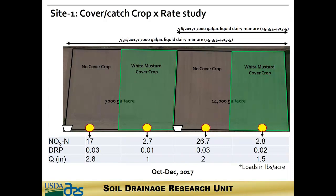Same thing here. This whole field was split into a no cover crop and a cover crop zone, and the same cover crop. This was a manure rate treatment. So they applied liquid manure in early July, about 7,000 gallons an acre. They came back again and I think applied another 7,000 gallons on this side.